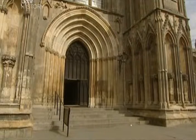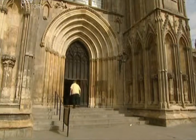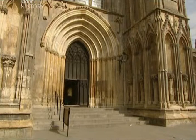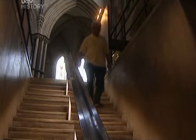The centre of York is dominated by the Minster, the most impressive building in the city, right in the middle, which is exactly where the Romans built their most important building, the Basilica, of which the remains are still there. The Minster is built right on top of the original Roman building. The evidence is down in the crypt.